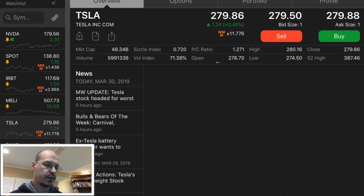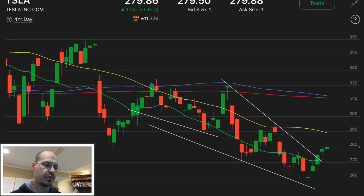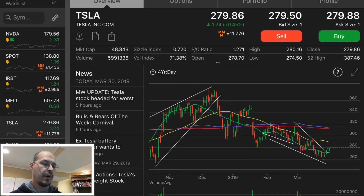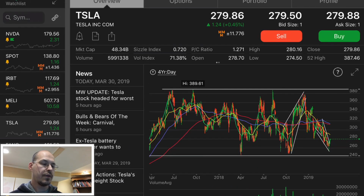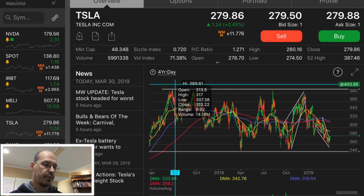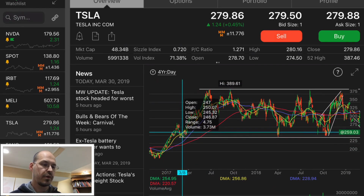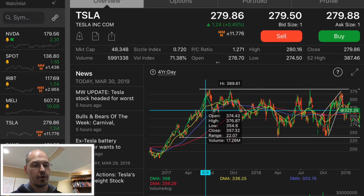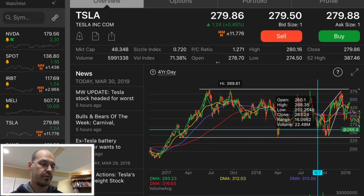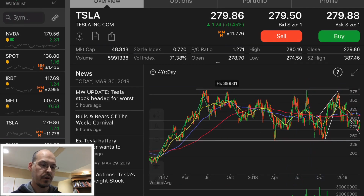Tesla, last week I showed the falling wedge. Let me show the whole picture here. You can see Tesla has been in this channel for a long time, and it breaks higher through it, touches the high, works its way to the low, bounces off the low, hits the high, drops back down. You know, it just keeps following those lines.